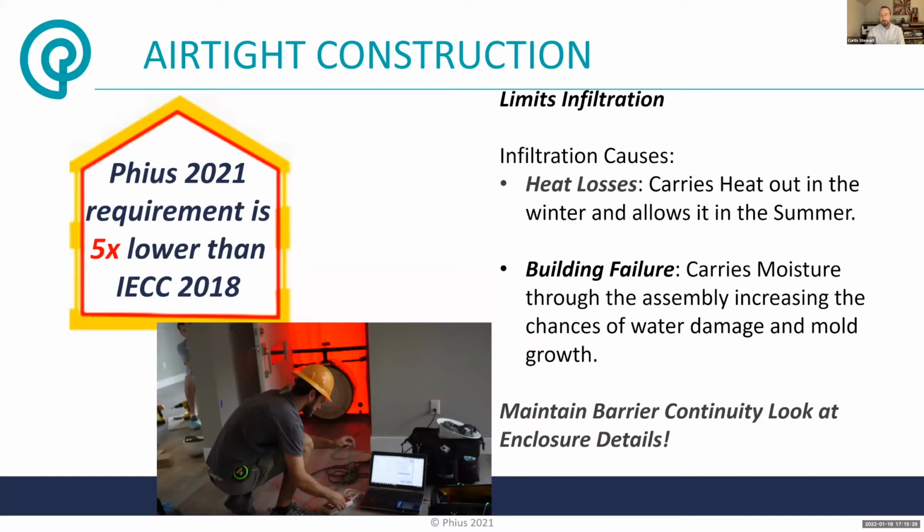So airtight construction and airtight design, it limits airflow through the conditioned and unconditioned space or outdoors. The air barrier has to be continuous. That's why you see the red line all around that image there. It has to be durable for the life of the building, because air infiltration causes heat loss, contributes to building failure by pushing moisture somewhere into that assembly.